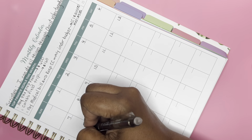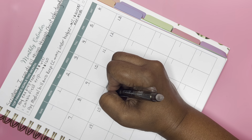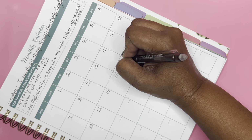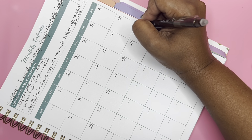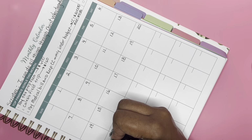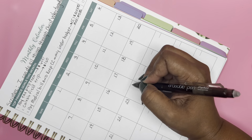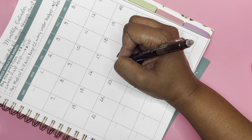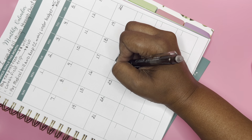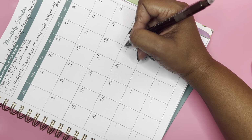And I want to go back and say, while I'm filling in the dates for the month of January, the majority of my credit card has on there my monthly subscriptions and memberships. And I fine-tuned that. I've already canceled some of the memberships already. So going into 2024, it's only what I absolutely need to have. So just want to let you guys know that.